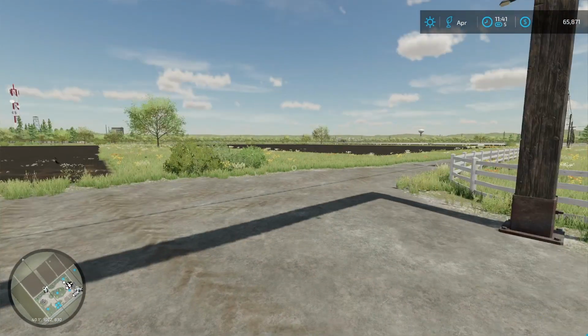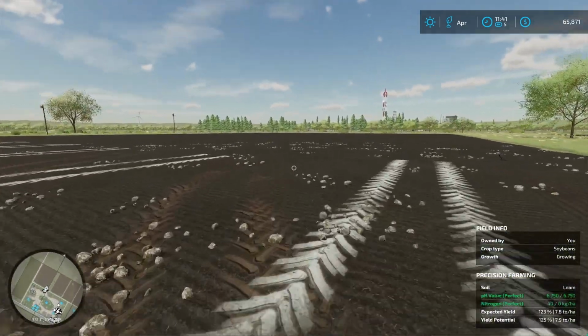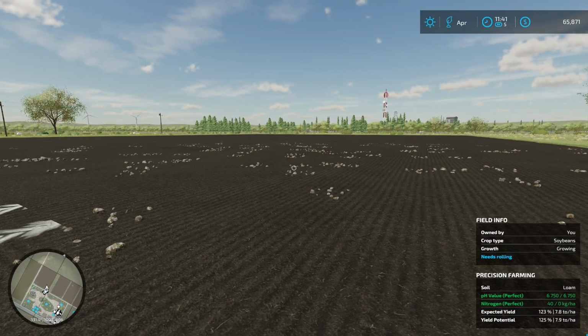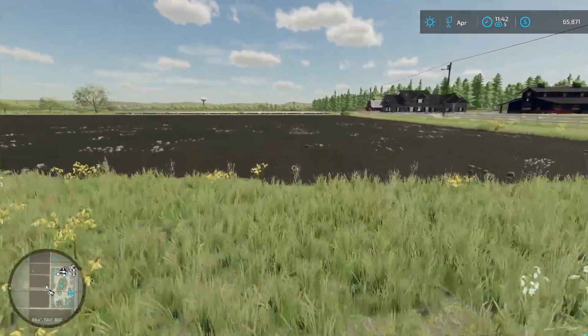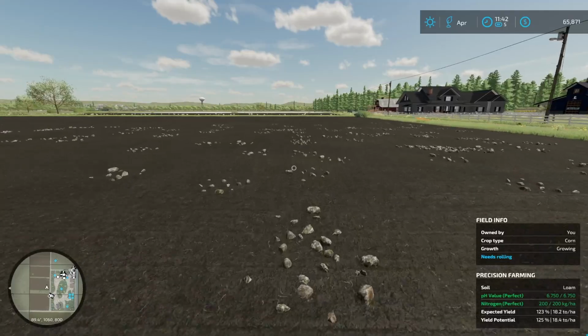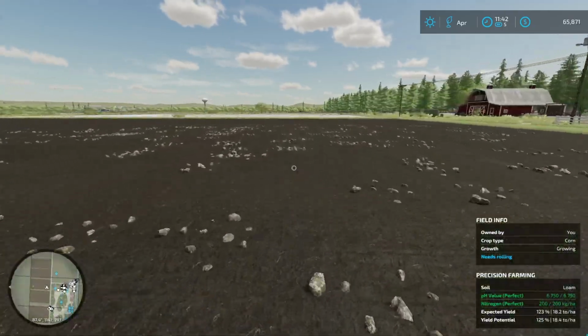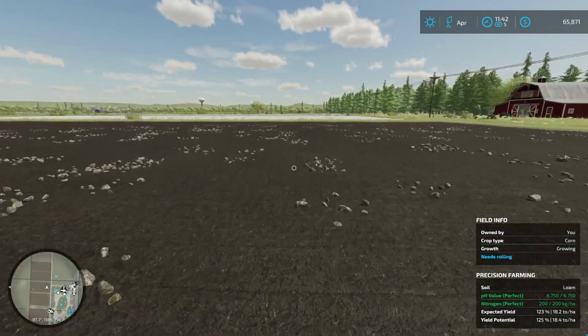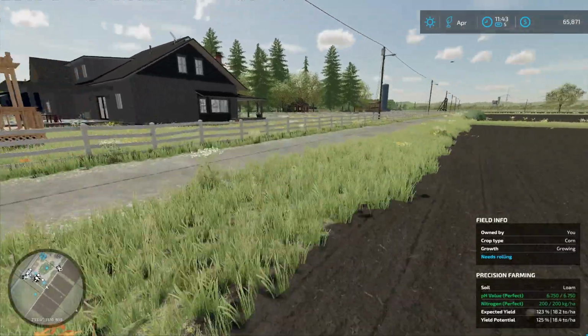Alright, we got all these fields, well, these 3 fields, seeded and planted. We got the soybean over here. You can see our pH and nitrogen levels are perfect. And then over here we have our corn. Same, pH and nitrogen are perfect. And same over here with our other field of corn. Those 2 fields are going to be the wheat whenever we do the chickens.